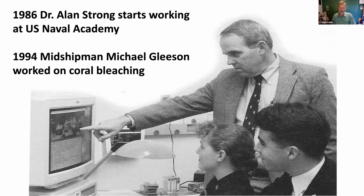He started working on coral bleaching and how satellite data could be used to get at this new problem that had been heard about, called coral bleaching, because there had been many bleaching events going on in the Caribbean, but it really wasn't seen as a major global problem at that point.